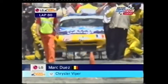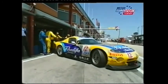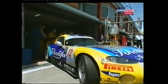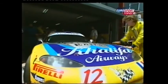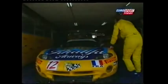Lap 80, the Silverstone winners, Marc Duez and Fabio Babini, in the pits. It's an oil pump failure, the Belmondo team say, that has robbed them of a chance to finish on the podium, as they did with both cars here last year in the penultimate race of last year's championship. And further to the retirement of the number 4 Racing Box Racing Holland entry, by the way, that was an electrical failure.